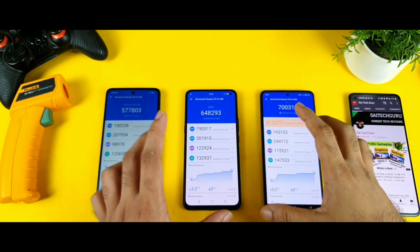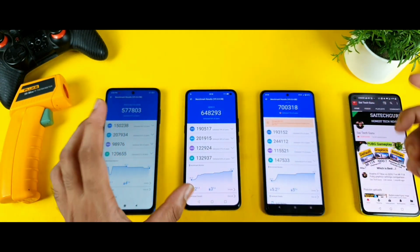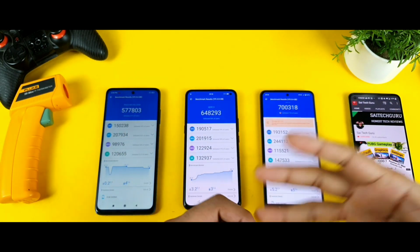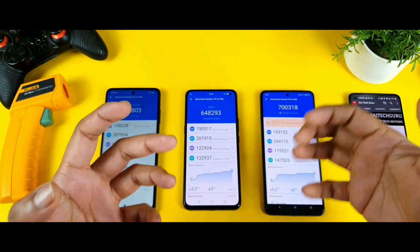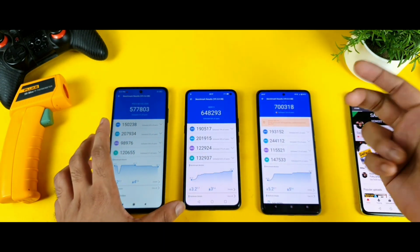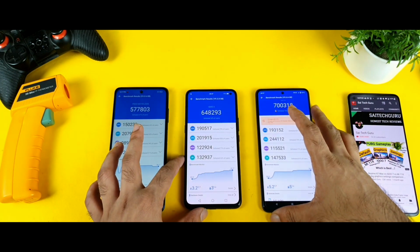My next focus will be on doing different benchmarks, Geekbench, CPU throttling test, all those kinds of tests, comparing all the phones together. In case you want me to include any other tests comparing these phones, make sure to let me know in the comment section below. Definitely I'll upload the video as soon as possible for you all.